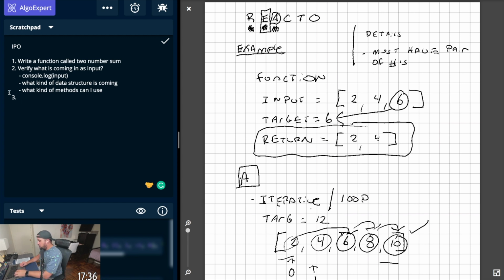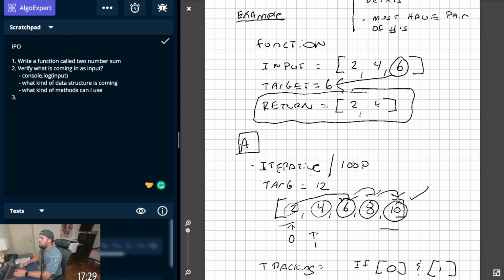Cool. So, all right. Once I do that, what do we have here? A return. We have a target. If I have some information coming in, I have an array and a target. Do I need to resave that information inside the function? Do I need to resave or restore it in some sort of variable in memory for some purpose?